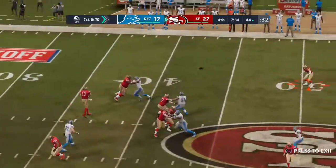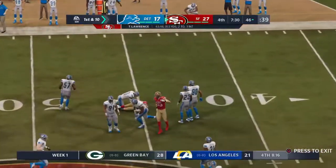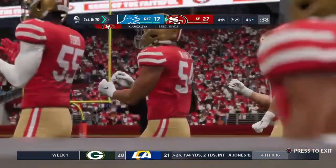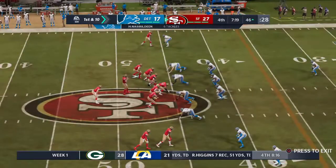They'll try and start this drive in the air. Firing quickly here, and that's complete. And he'll be taken down, but not before he gets into enemy territory. A gain of 10 as they look to add on to this 10-point lead.